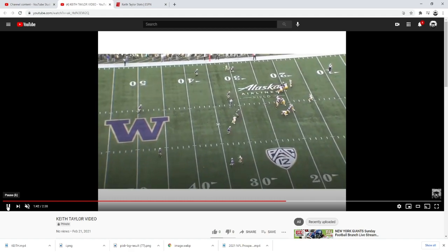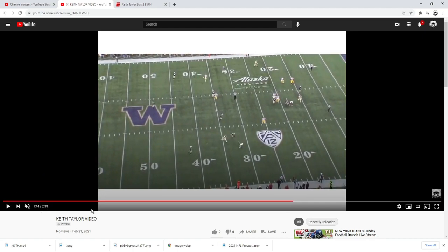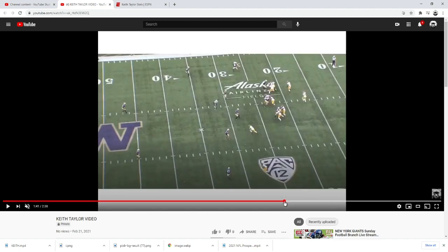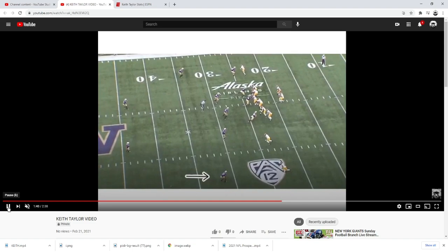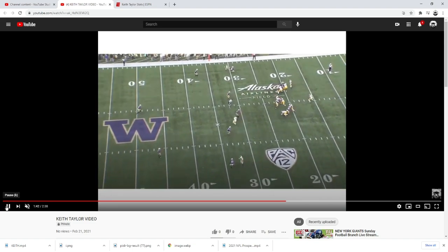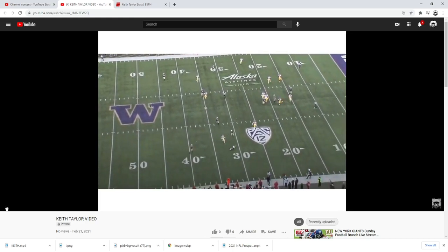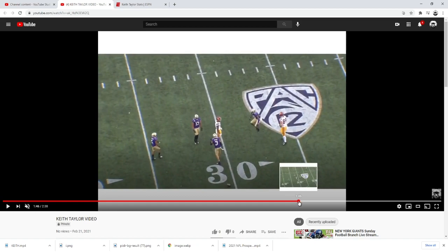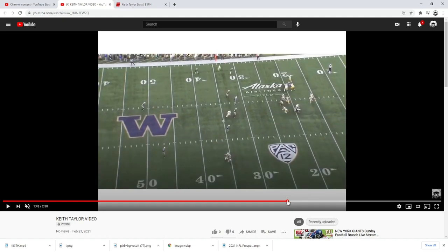All right, look at this guy. He's in zone coverage here, like a cloud 3. Look at that. He had that read the whole way. Look at him. Looks like a cloud cover 3. He sees no one comes into his zone. Follows that receiver. If that guy does a dive in front of him right there, that's a pick 6. That's why he's jumping like that. He's all over that. He did exactly what his job tells him to do. If no one comes into your zone, you keep following that receiver.